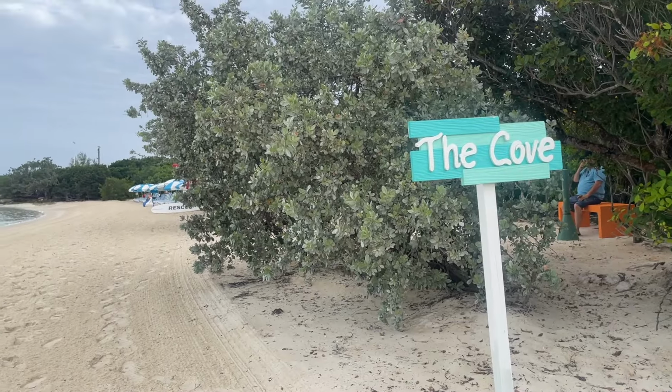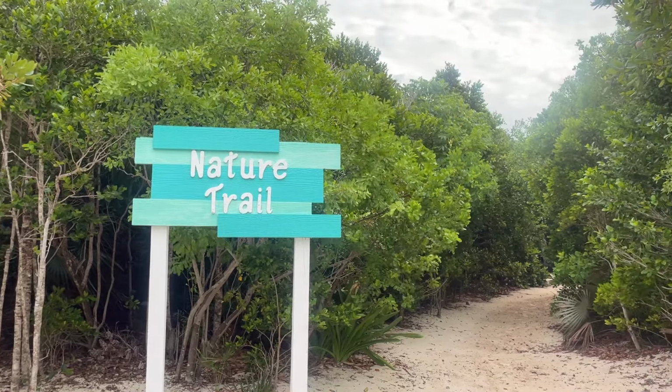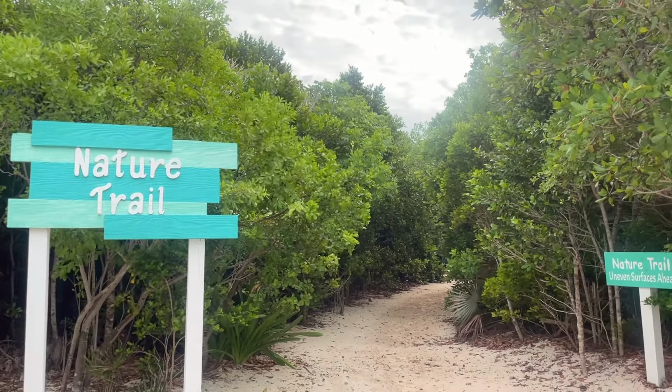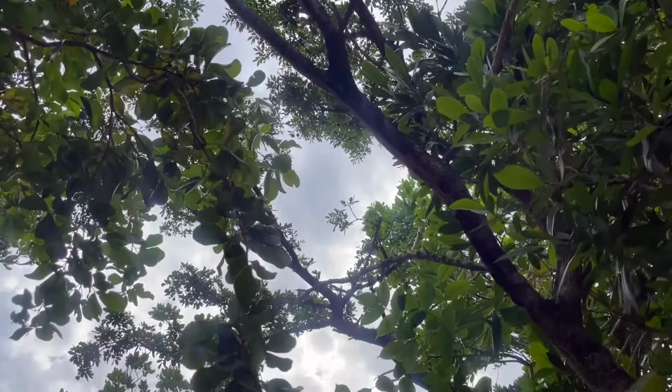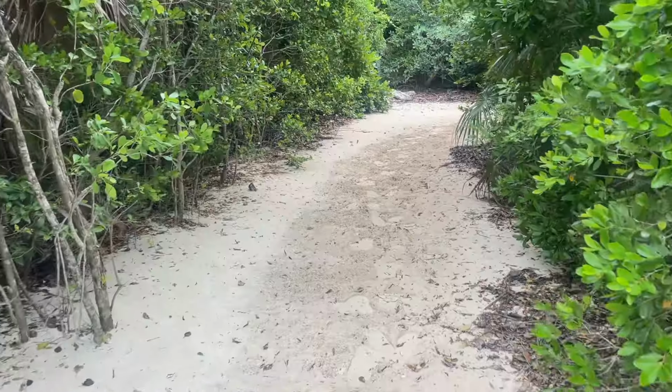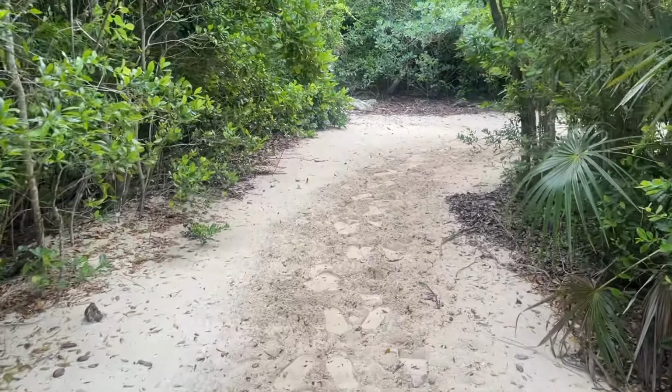The beach just after South Beach is called the Cove, and running between the 2 beaches there is a nature trail. If you do decide to walk along the nature trail, make sure you have good footwear as the ground is a little uneven.